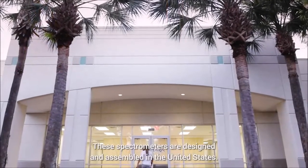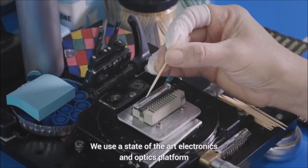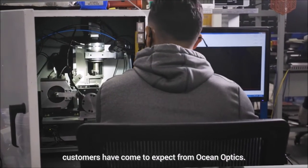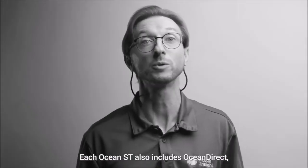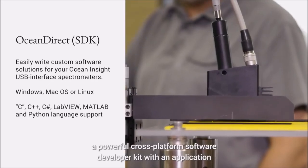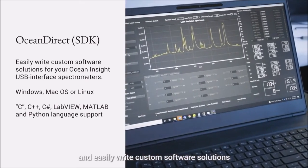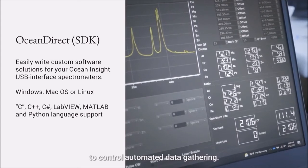These spectrometers are designed and assembled in the United States. We use a state-of-the-art electronics and optics platform to deliver incredible performance customers have come to expect from Ocean Optics. Each Ocean ST also includes Ocean Direct, a powerful cross-platform software developer kit with an application programming interface that allows you to optimize spectrometer performance and easily write custom software solutions to control automated data gathering.